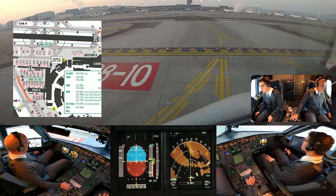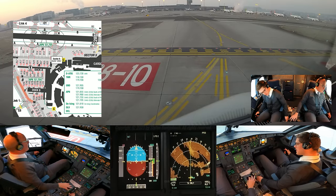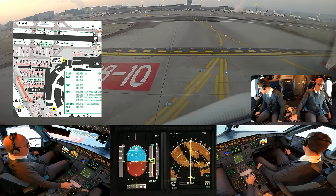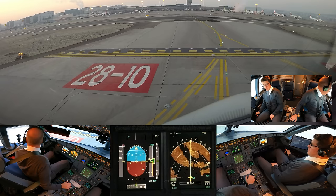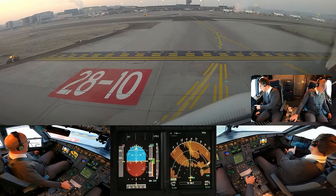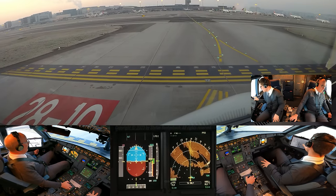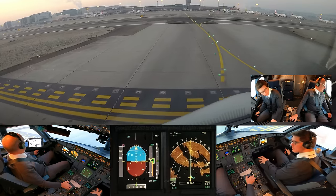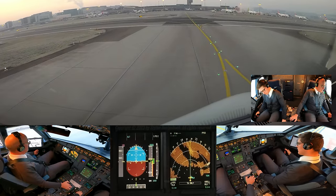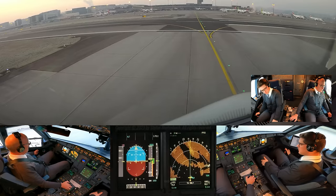Eurowings 8 Xray Zulu, on Juliet, cross runway 28. Alright, Juliet, crossing runway 28, Eurowings 8 Xray Zulu. So this approach path is clear, 28. Eurowings 8 Xray Zulu, contact apron 121.755, goodbye. Apron 121.755, Eurowings 8 Xray Zulu, goodbye.